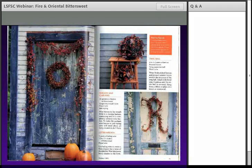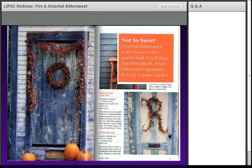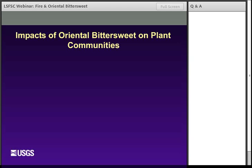So you can see these wreaths and things that people make out of Oriental bittersweet. Birds can take those fruits right off your door. If you throw it in the compost pile, you're going to get more bittersweet seedlings. And then there's this little 1-inch by 1-inch disclaimer in the upper right, which I'll blow up for all of you. And it basically has this disclaimer that it's an invasive vine and not to plant it too much and to prune it rigorously to keep it under control, which maybe, as we go through this talk, is not the best advice.